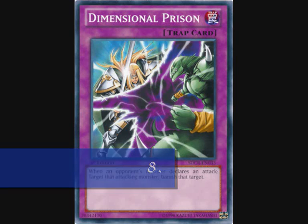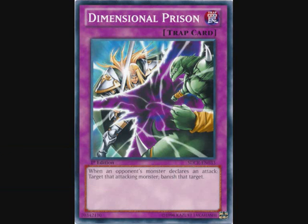In at number 8 is Dimensional Prison. Now a lot of you are probably surprised to see this in at number 8 because last time I did a top 10 hated video, this was in my top 3 hated cards. However, Dimensional Prison has slid down quite a bit because I don't see it as a real threat anymore. Especially with all the new support in the Blue Eyes deck, mainly Azure Eyes, protection effect and that going off and everything, Dimensional Prison hasn't been that much of a problem for me.